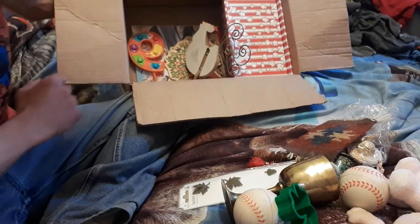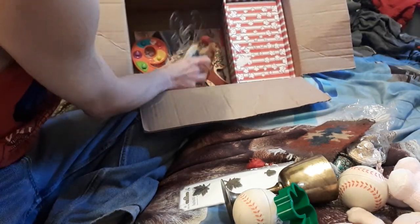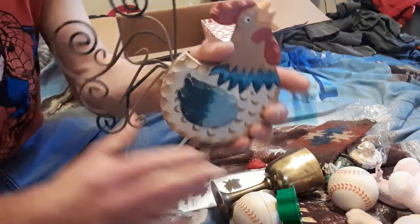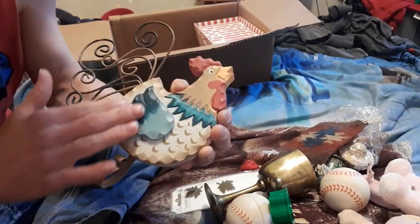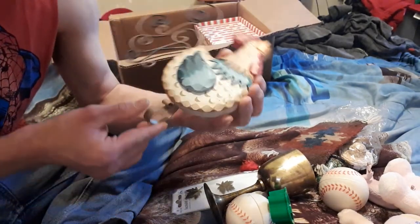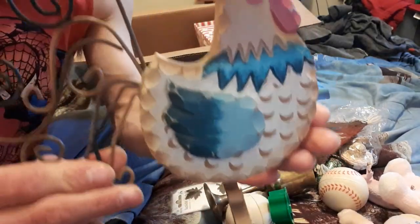Okay, number 11. Now our 12th item coming up, which is this very rustic looking chicken or hen that you'll see just right here. And again, because of this being so rustic in style, this will make its appearance and be put into our Thanksgiving tricks videos that you'll see just right here.